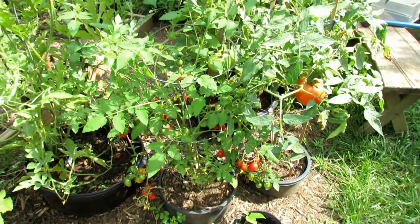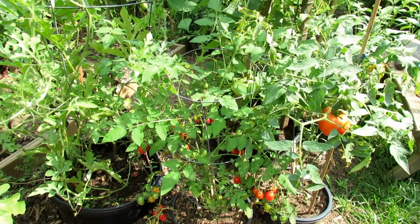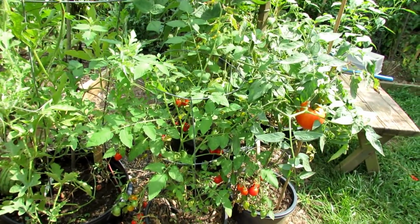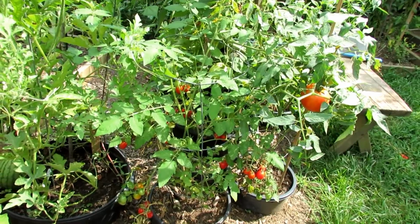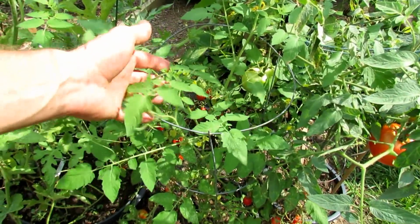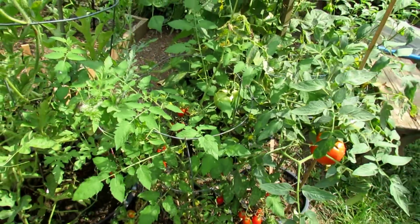This is the Fantastico, a 2014 All America Selections winner. It's a determinate variety. It's battled the disease here really well. Maryland Zone 7, we get lots of disease, and you can see it's coming back for a second round of production, which is really impressive.